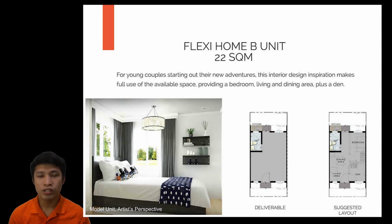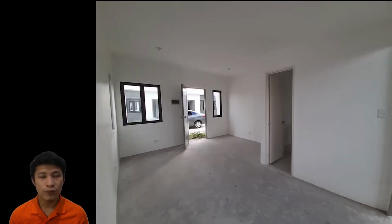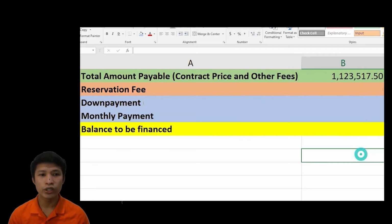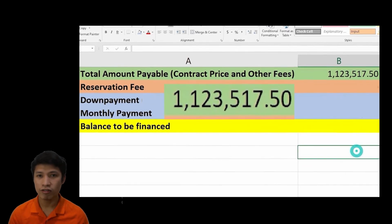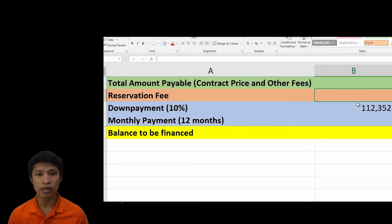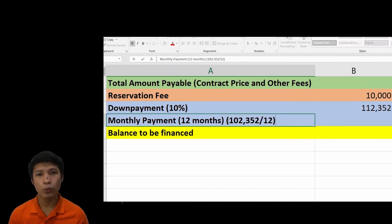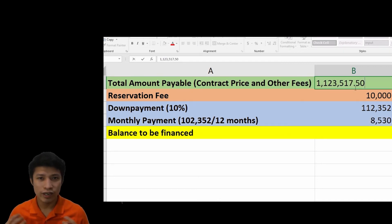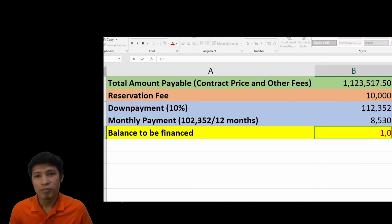For this one, it has 22 square meters floor area with approximately 32 square meters lot area. The total amount payable is 1,123,517 and 50 cents. The 10% of that is 112,352 pesos. I made a reservation fee of 10,000 pesos, so we deduct that. We'll arrive at 102,352 and that is the one that's payable within a year. Divide it by 12 months and that's your monthly payment. I'm not sure if there will be more units, but if you're planning to invest right now, you can make a good investment.